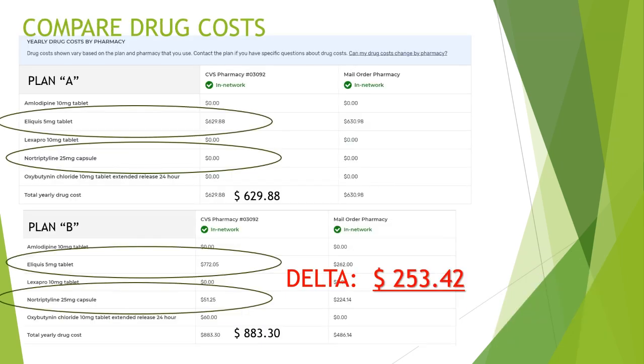So here is a drug compare that came from Medicare.gov, which I'm going to show you in a minute. But here's a number of medications. They're actually not my medications, but you can see there's a pretty decent swing, $253 and some change between these two plans, and they've changed year over year. And the two that I'm looking at specifically is this Eliquis and then a prescription that I actually can't pronounce. So stay tuned and let me show you how we fine tune this and then how we look at what our options are for the following year based on the medications that we take.